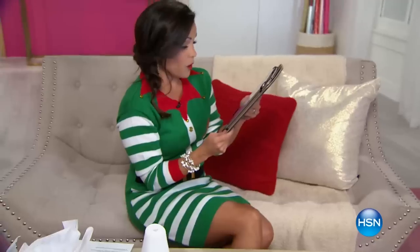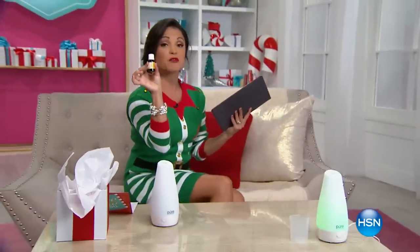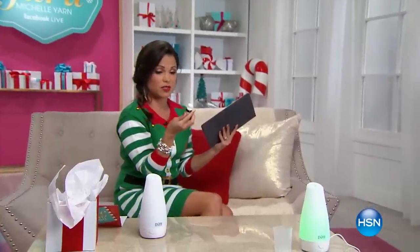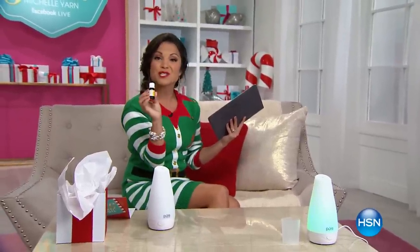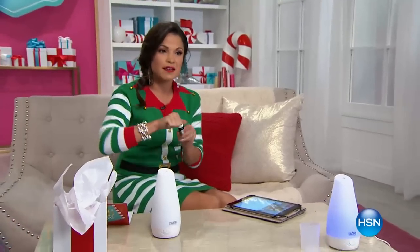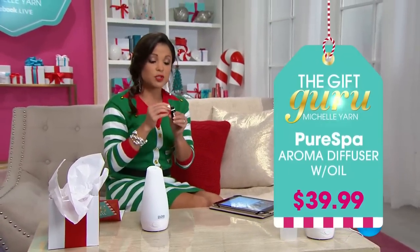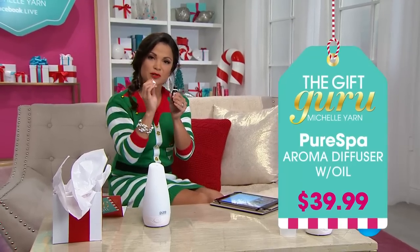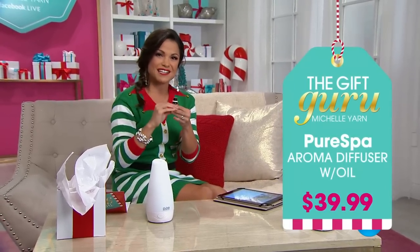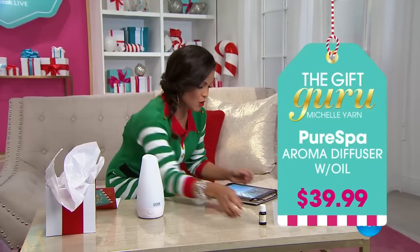Kaylee says, are there oils and what scents? So it does come with one, and I know we have several amazing ones on hsn.com that you can search, and this one is orange. Ooh, so this is that fresh citrus. They say in the mornings, if you were to use something like this, it's really invigorating. This is like someone took an orange peel and just spritzed it. That's the scent that you get.